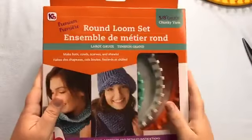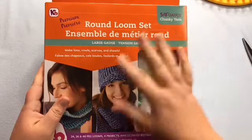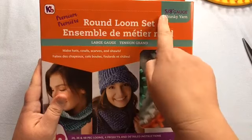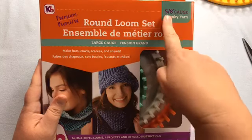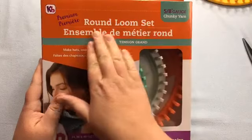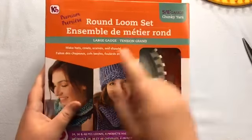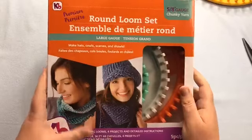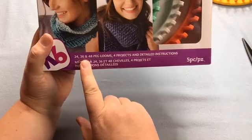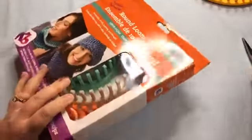Okay, so the packaging, first of all, KB Looms really listened. I've said this a few years back, but we should start having on all manufacturers the gauge. This is the spacing between the pegs, center peg to center peg. So it says 5/8 gauge, and it says chunky yarn, so it tells you what kind of yarn to use. This is a round loom set. It's their premium line, which means it's a premium type of plastic. So it's large gauge. It can make hats and cowls and scarves and shawls and really anything that your imagination can do. And it contains 24, 36, and 48 peg looms. And there are 4 projects inside. So let's open this up. All right.